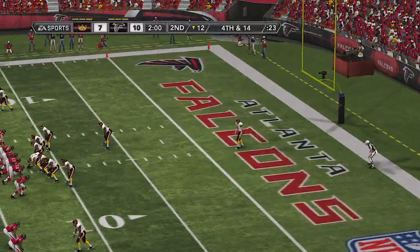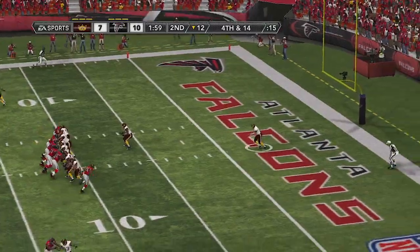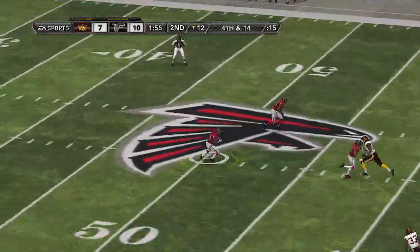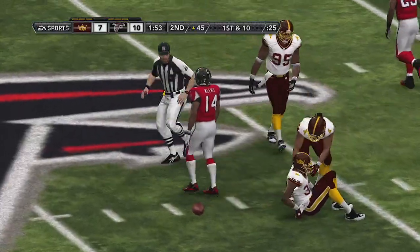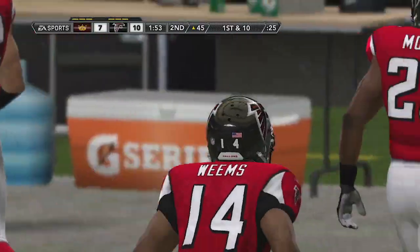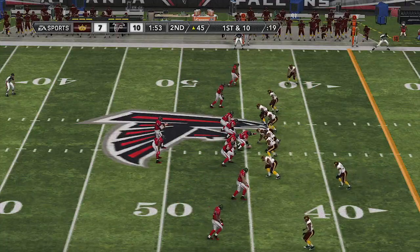And there's 2 minutes remaining in the half. Number 14 fields it at the 48. Man, those guys were flying down the field. He didn't have a chance on that one. His blocker's got to do something for that poor guy out there, or he's going to get killed. First down, 10 to go. So the ball on the 45.